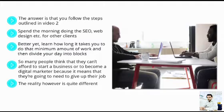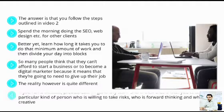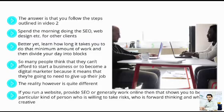The quickest and easiest way to start pursuing your dream lifestyle as a digital marketer is to start a side project or a side hustle on top of what you're doing now. If you run a website, provide SEO, or generally work online, then that shows you to be a particular kind of person who is willing to take risks, who is forward-thinking, and who is creative. You have taken the initiative to take advantage of the most recent technologies in order to start earning a living entirely on your own, and you have used a variety of skills in order to accomplish this.